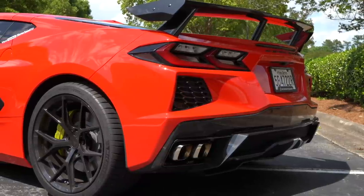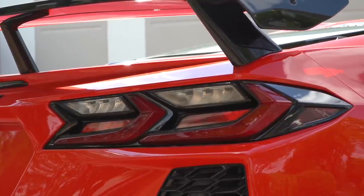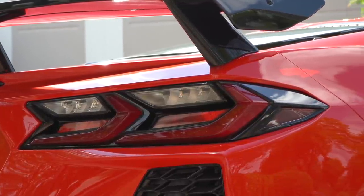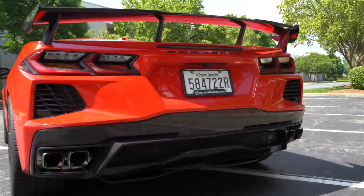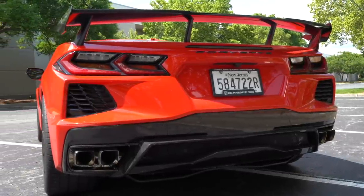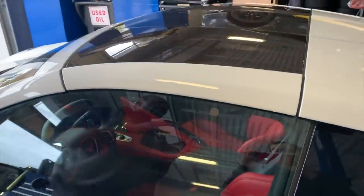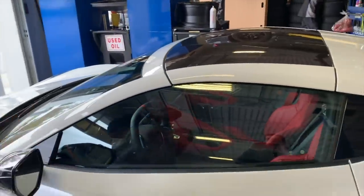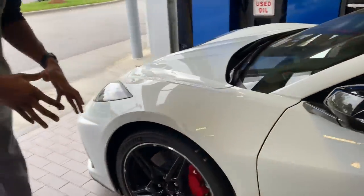Now this B2K 35th anniversary package adds a $34,960 price tag to your Corvette, and it does come with a 3-year 36,000-mile warranty. It's available to order today through the Chevrolet dealers that Callaway deals with. Buyers can choose to pick up their vehicle at Callaway Factory, the National Corvette Museum, or a Chevrolet dealership.